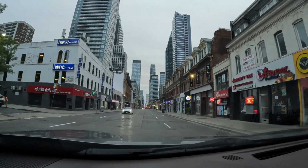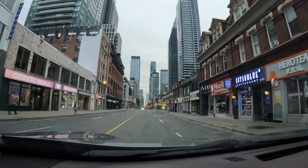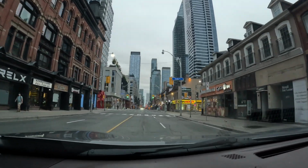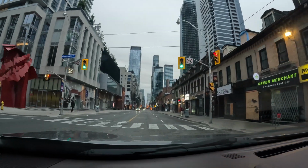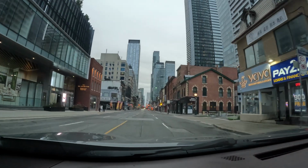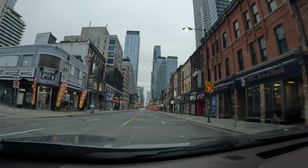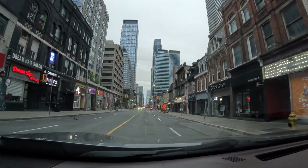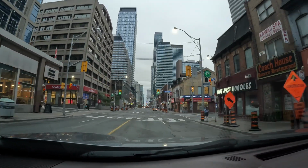So you can see the buildings are a mix of old and new. One on the left here with the red sculpture, that's very, very new. Now during pandemic, a lot of the stores were vacant. It's kind of pretty sad, but that was all over the city. But now it looks like a lot of the stores have filled up, which is great.